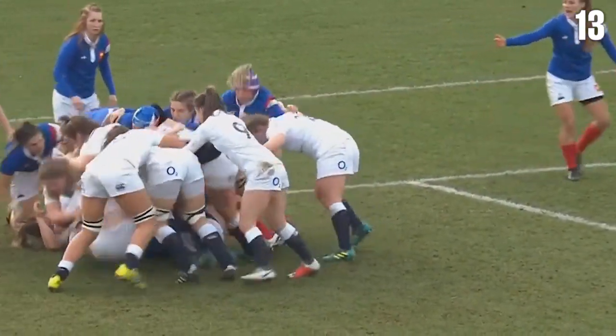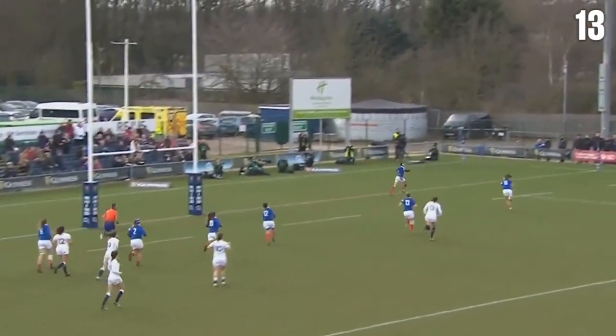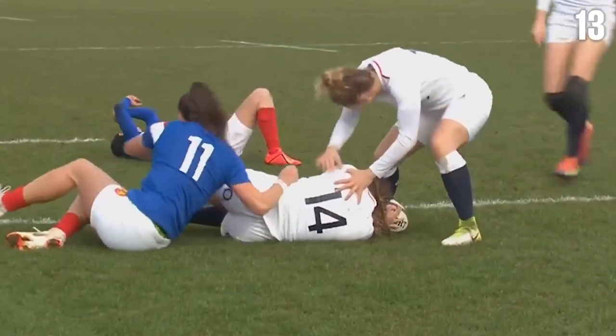Clara Joyeux has tried to bring that down. This advantage, England. Bit of a free hit here. Daly McLean will choose the kick pass. What a take on the far side from Jess Breach.